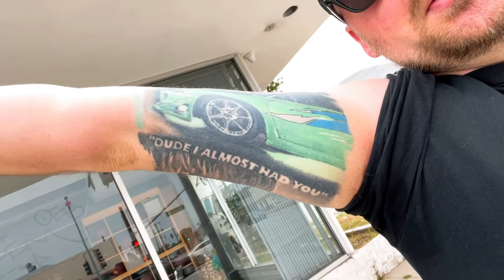And then right after Paul passed away, I went and got this tattoo. It's the first race. It's crazy to be here, the same place that's tattooed on my arm. Dude, I almost had you. Crazy to think about, I know.